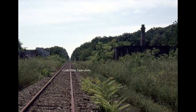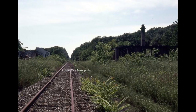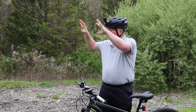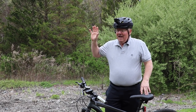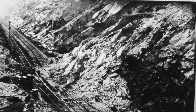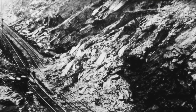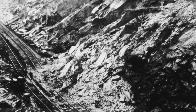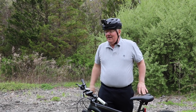Right here, or just a little bit west of here, you can't really see with the trees, is Armstrong Cut. We pointed that out in coming up the hill towards Johnsonburg in the 21B video. You can see the big hill coming up. Well, that's the big hill we're going to go through. A landslide in 1941 closed the cutoff for about a month, and they angled back the north side of the cut, Armstrong Cut, and we probably should be able to see that on the right-hand side. It should be noticeable.